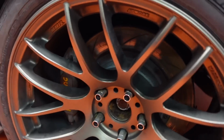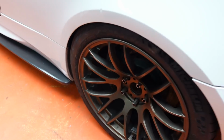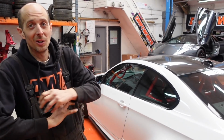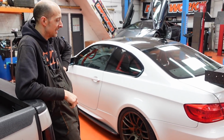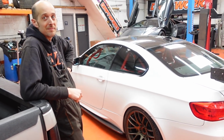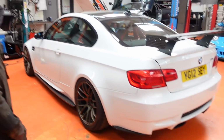Pad wise, I'm not really sure what's in it. We've never taken them out. It's not something that James has ever found the limits of. I think all we've ever done on this car is change the oil. He's pretty much just got in it when he needs to, driven to and from whatever track he wanted to, and changed the oil. Gone fast and then come home.